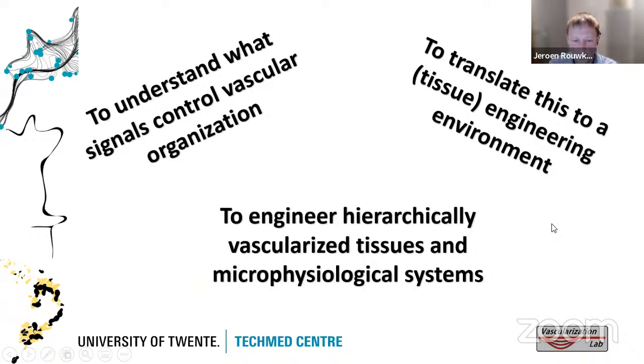And that is actually what we try to focus on in our group. So it's really trying to understand what signals actually control this vascular organization and then try to translate that to a tissue engineering environment, with the end goal to try to engineer these hierarchically vascularized tissues, but also microphysiological systems. So the approach is often to start off with, for instance, a bioprinting approach for the initial organization, but then also include signals or technologies to try to control that further remodeling of the vascular networks.